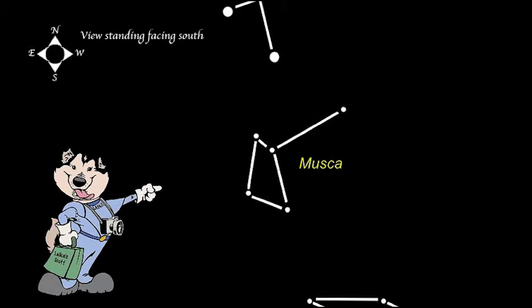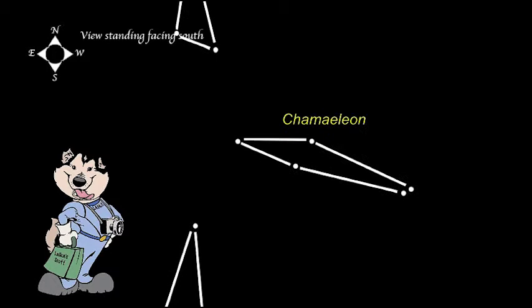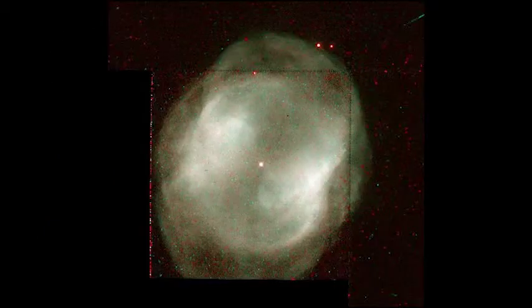There are several objects to see in the constellation Musca. Go back and watch our April 2015 Skywatch episode for more detailed information on what you can find there. In the constellation Chameleon, you can find the magnitude 11 nebula NGC 3195. It is the southernmost bright nebula known.